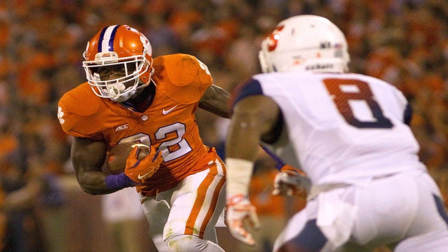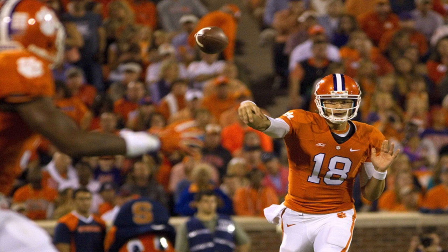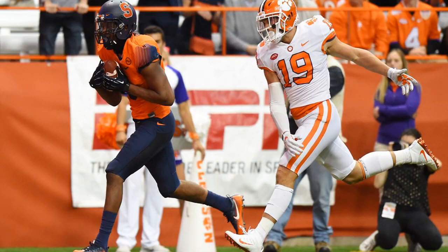Muse selfishly celebrated with a throat slash and it cost the Tigers 15 yards on the kickoff, putting Syracuse in good field position at about their own 40. Another long pass by the Orange moved them inside the Tiger 10. The Tiger defense came through on 3rd down to force a field goal. The Tigers were down 14-17.